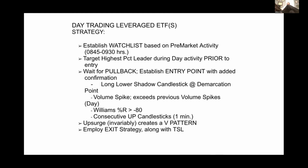What happens with the V pattern is once it establishes the base, it invariably goes back up to where it started from. And if it exceeds that point, then there'll be continuation after that. So there's also an exit strategy associated with this. I have targets of 2 to 3%.